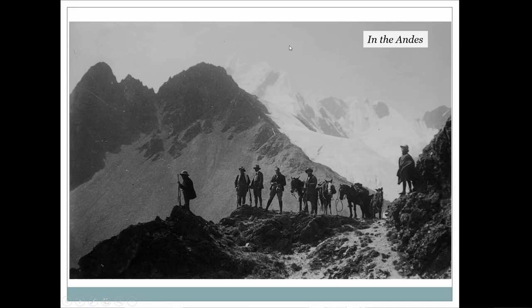Now, an image which definitely was not easy to do up in the mountainous Andes range in Peru. I think it's in Peru, I'm not so sure, or Mexico or Peru, I think. And here you see a group of explorers, I don't know, posing for a shot in the majestic mountains of the area. Again, a very nice picture, giving you a story, giving you the characters, and well shot against a backdrop that indicates what the people were actually doing.